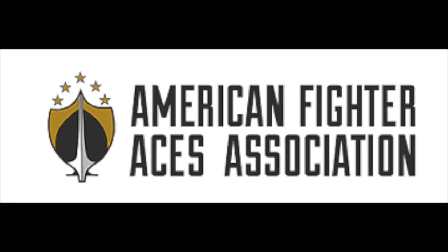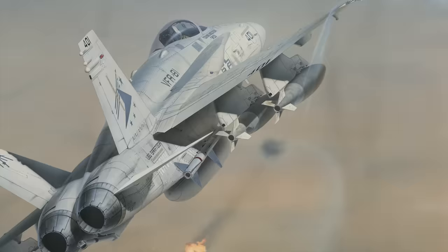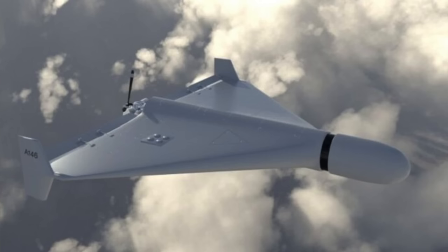So if both of those pilots had repeated their feats four more times, they would have been considered aces using the American Fighter Aces Association definition. But would those accomplishments be equal in the annals of air warfare? Meaning, is shooting down five helicopters the same as shooting down five MiGs? And now modern warfare introduces the variable of unmanned aircraft. Last year, U.S. Air Force F-22s and F-16s were used to down Chinese spy balloons off the East Coast and over the Great Lakes. If any one of those pilots got four more balloons, would they be an ace?